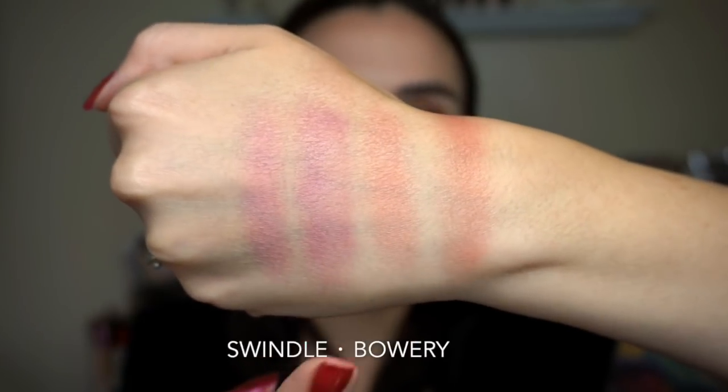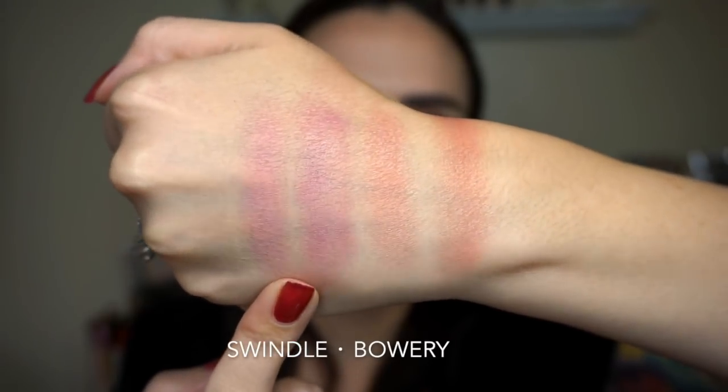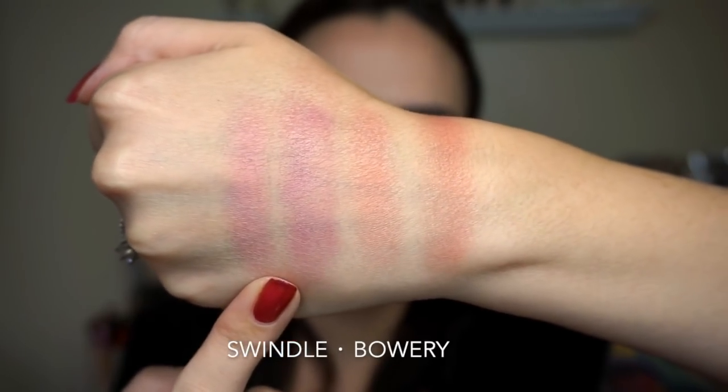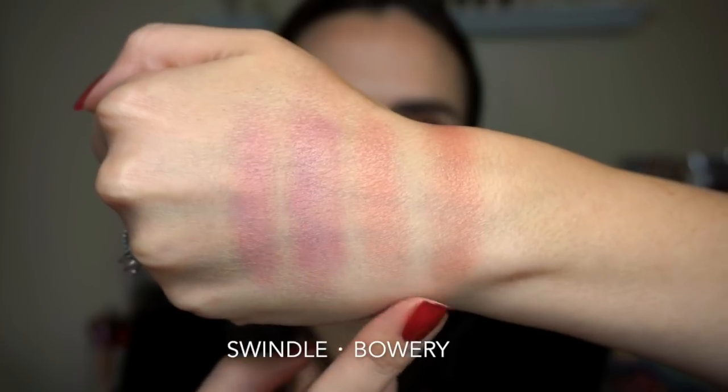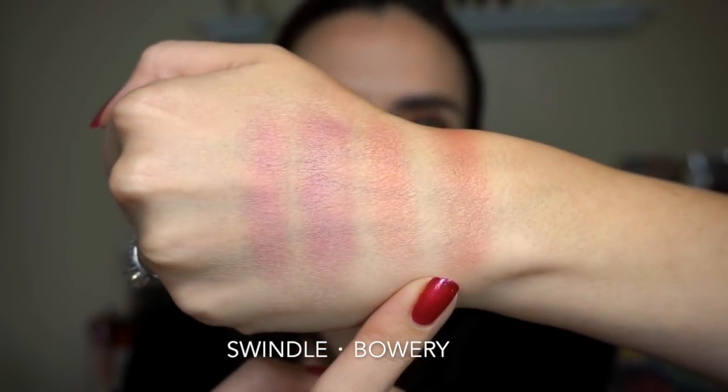These are the two blushes in the center of the palette. This one from the top row is a pale mauve pink. It's called Swindle. And then this coral color is called Bowery.